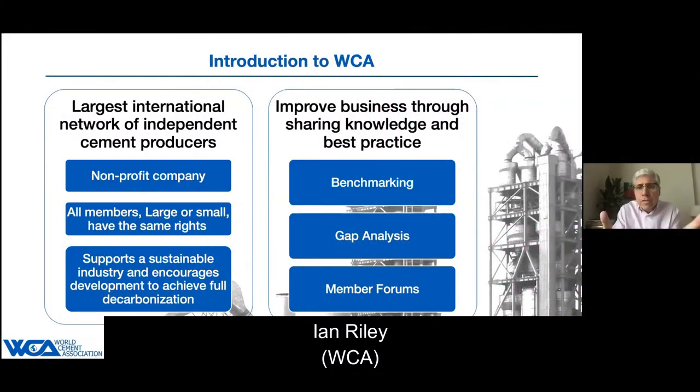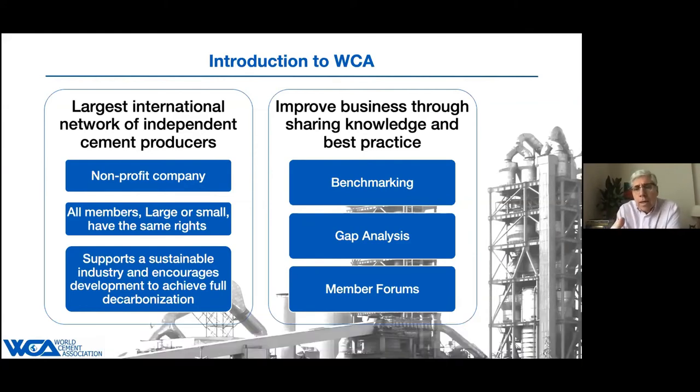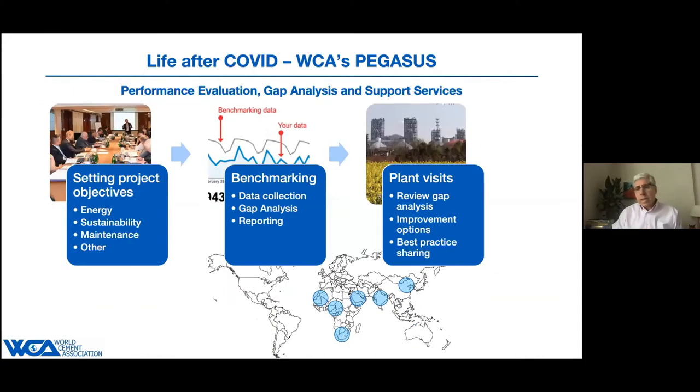which is performance evaluation gap analysis. So this is a service, if you like, that starts with setting some project objectives around optimizing energy efficiency, maintenance, and so on. And then we have a benchmarking phase, so we collect information and compare and look for opportunities to improve. And then finally, the plant visit. So hopefully this would be after the COVID travel restrictions are lifted, where we would look at the opportunities in more depth at the plants where the improvements were planned.